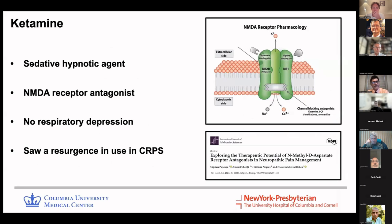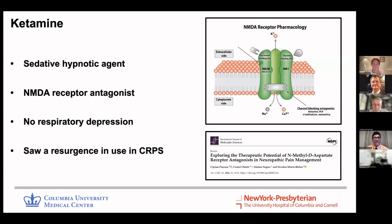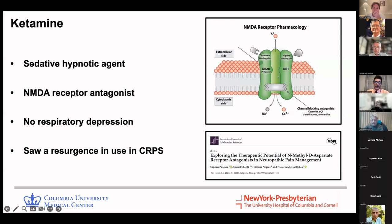Ketamine is an interesting drug. I'm not sure how accessible this drug is worldwide. It's a sedative hypnotic agent. Some people think of it as a horse tranquilizer. It's used in veterinary medicine. It's an NMDA receptor antagonist. So what that means is it blocks the excitatory pathways within the nervous system, and it has a lot of effects. One of the most important effects is it can relieve pain.